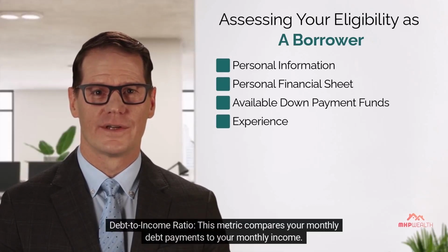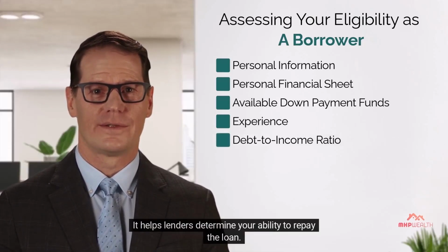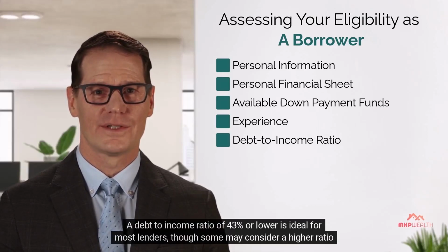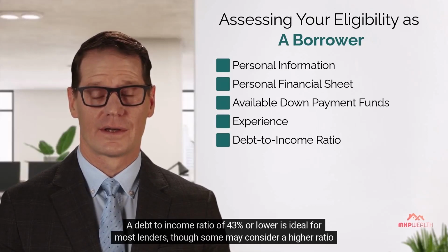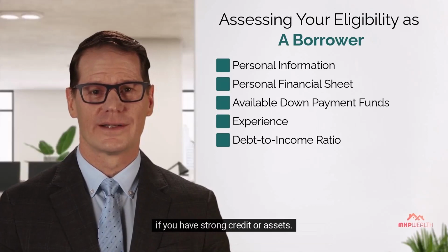Debt-to-income ratio. This metric compares your monthly debt payments to your monthly income. It helps lenders determine your ability to repay the loan. A debt-to-income ratio of 43% or lower is ideal for most lenders, though some may consider a higher ratio if you have strong credit or assets.